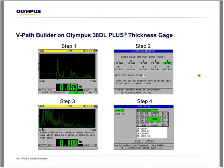You are required to measure on at least 3 steps of the test block, but you can do up to 10. Using more calibration points is going to improve the V-path correction. And then once the V-path is complete, once you've entered all those steps, you have the option to save that custom dual element transducer setup, which will include the V-path data. So it makes it very easy to use this transducer in the future because you don't always have to be building a V-path. You can just recall that setup for that transducer.